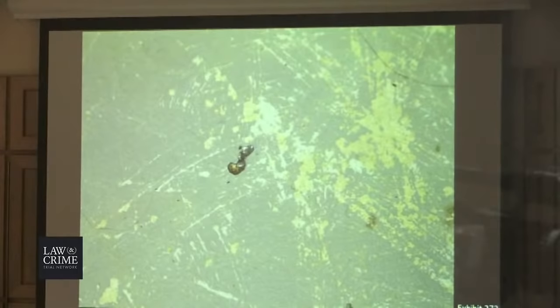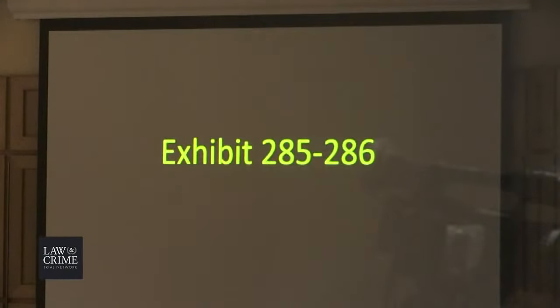Down towards the bottom right, is there anything? Yes, additional metal, on the edge of the screen. There's an additional small fragment. Okay. So there were two metal fragments. That is correct.